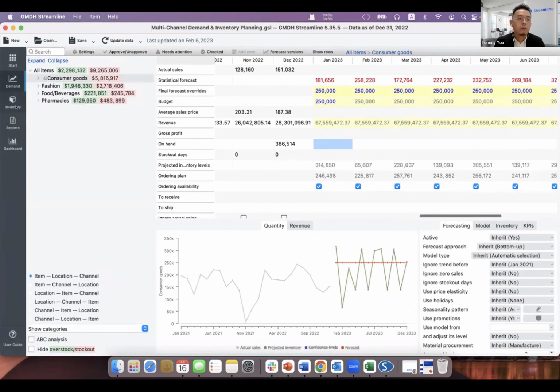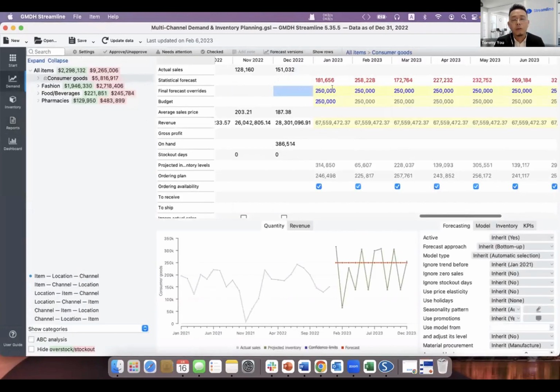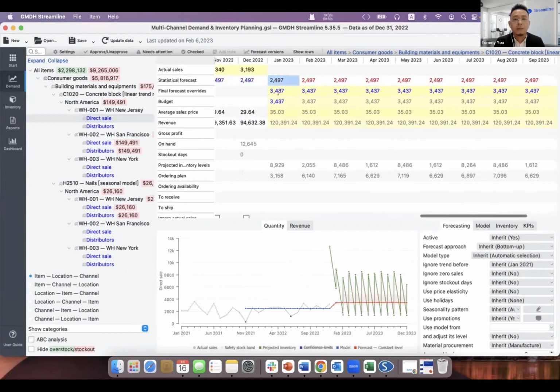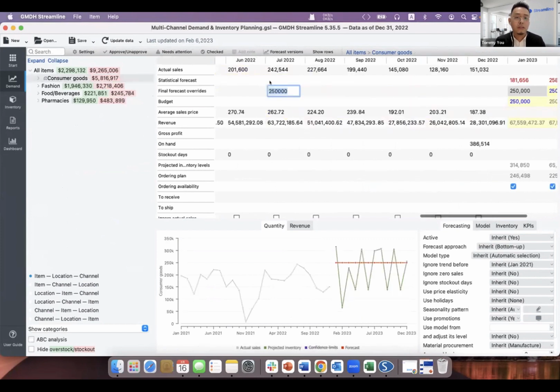Now we will see that the revenue is 810. So it means we have 90 million, okay, that is the budget gap we need to fulfill. Then we will see for each category and each SKU what exactly the gap is that we need to fulfill and close, right? This is the simplest way.